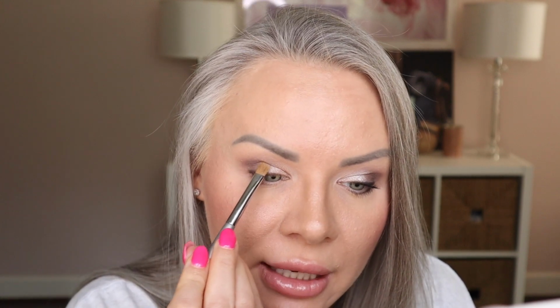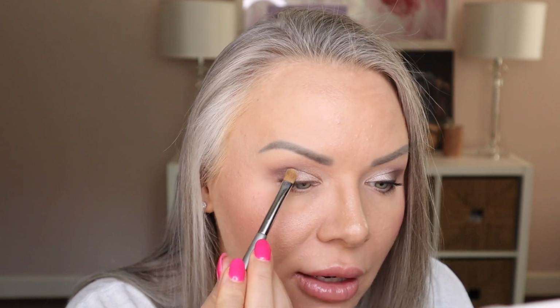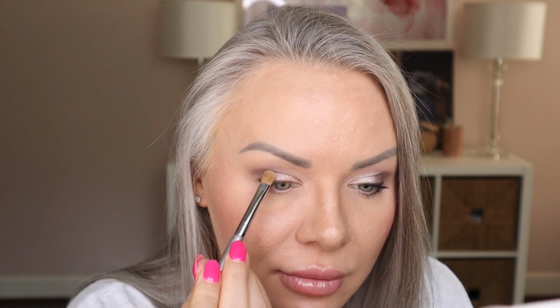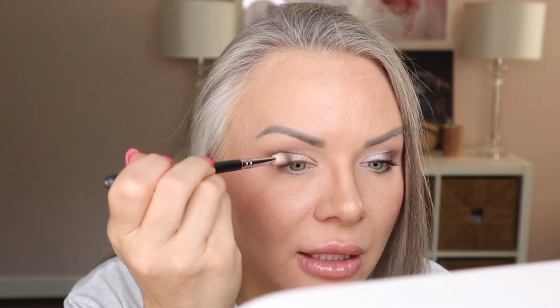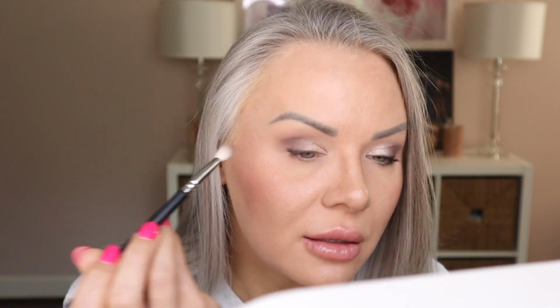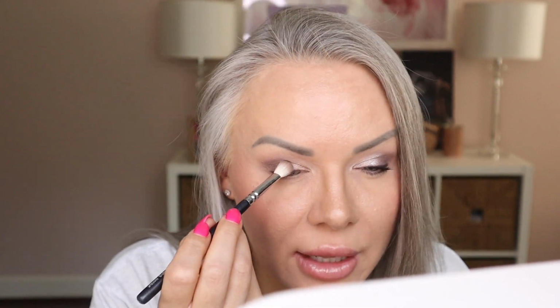So I just start slowly tapping what is left on the brush at that point onto the lid as I go towards the outer corner. Just looks really pretty, like it's just a really soft effect. I'm then gonna go back and just deepen that outer corner just a touch. I'm not even adding more product on here. I'm just going over top of the shimmer to help with that gradient effect. Tapping. It just looks so pretty. I don't even know if it's really coming off on camera, but I just love the way that gradient looks.